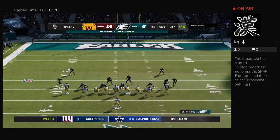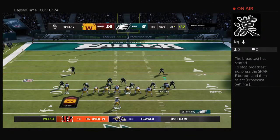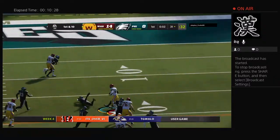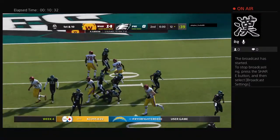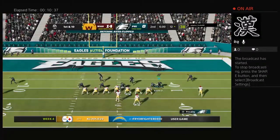Yeah, he's just been kind of laying these passes out there. He's kind of been floating them a little bit. He's got to be more decisive in his reads and definitely more decisive in throwing the ball. Rifle it in there every now and then. 14-0 the score. This is the NFL on EA Sports.